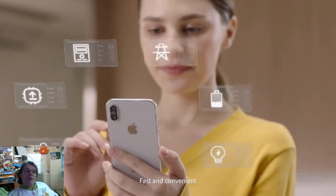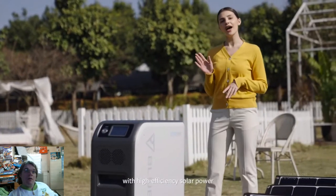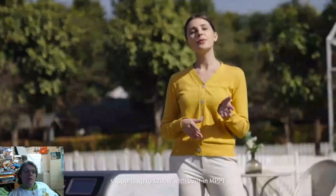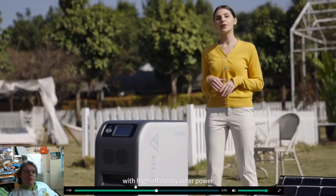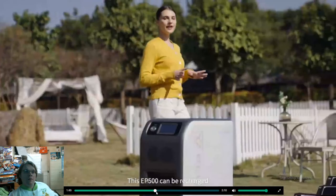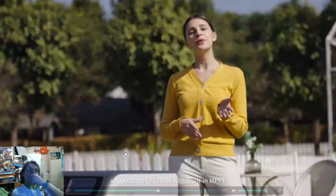Fast and convenient. This EP500 can be recharged with high-efficiency solar power. Supports up to 1200 watts.